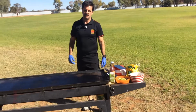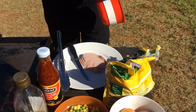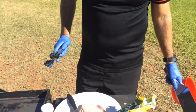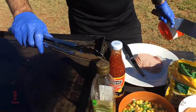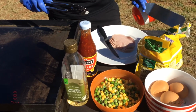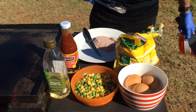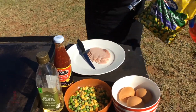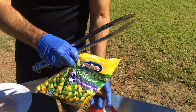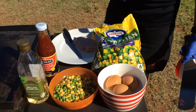So if Stan, the man behind the camera, wants to come in and have a look at what we've got here. In terms of equipment, we just need our tongs, a bit of an egg flipper, and a knife to cut up the bacon. In terms of the ingredients, a bit of oil to keep the barbie nice and sizzly, a bit of sweet chili for flavouring. You might want to use soy sauce, but Stan prefers a bit of sweet chili, so that's what we're going for today. We have got frozen peas and corn, which you can get from the shop, out of the freezer. And then Stan's just been out the back and grabbed a few googie eggs from the cluckers.